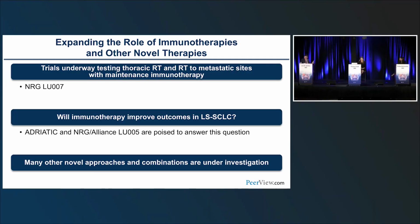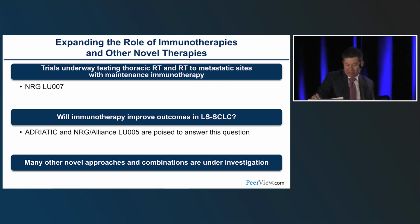Before we go on to that, there's a question here. Since RNA expression can change quickly, are these small cell lung cancer subtypes static or dynamic? And so, there's still a lot to learn about this.